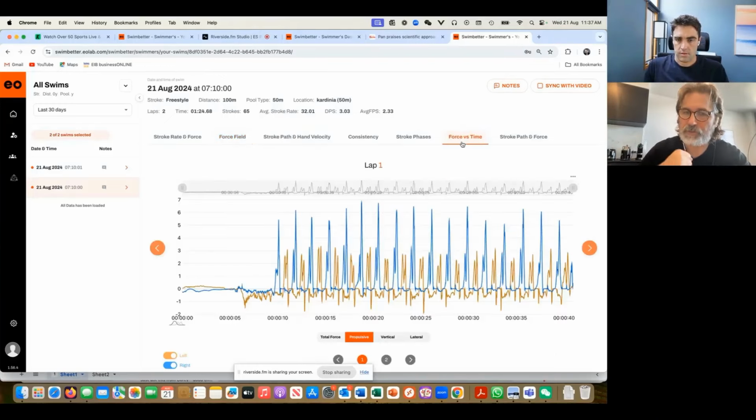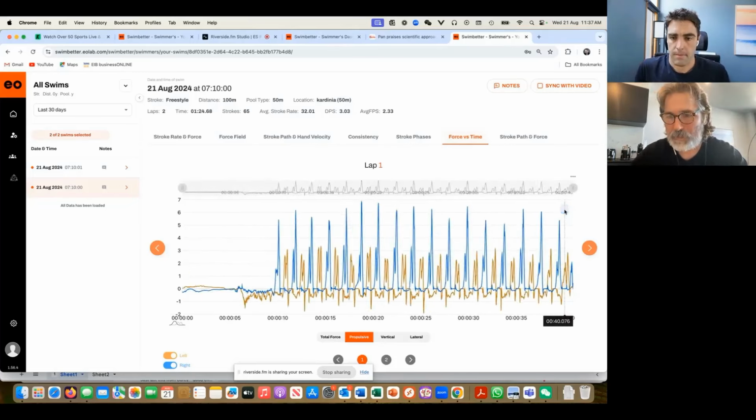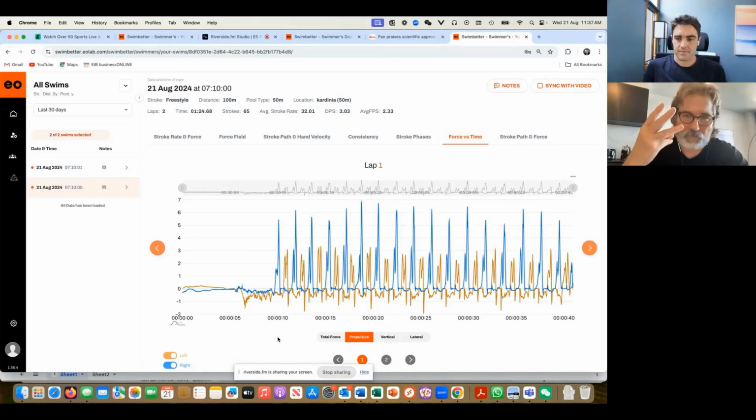Whereas when we get to the force versus time, this is the first time we get to be able to look at what's happening inside that stroke. And you can see instantly, Brenton, because the blue is your right hand and the gold is your left hand, there's 3 things that stand out for me straight away. First of all, the absolute force you're pushing on your right versus your left. Look, your right's peaking up here, 6 to 7, and your left is peaking down here between 2 and 3. So there's immediately something there.